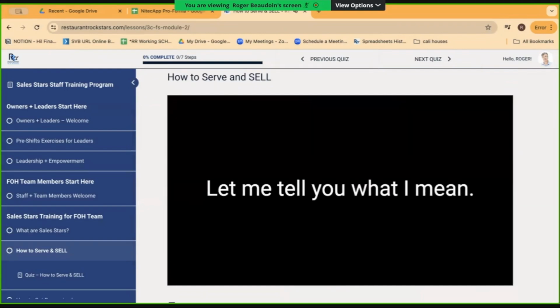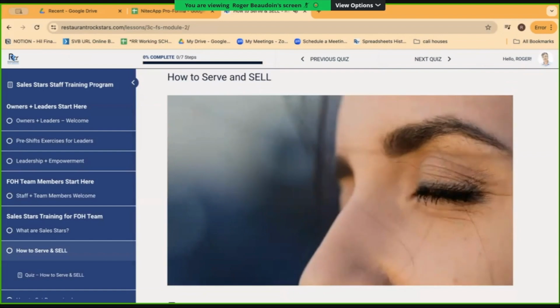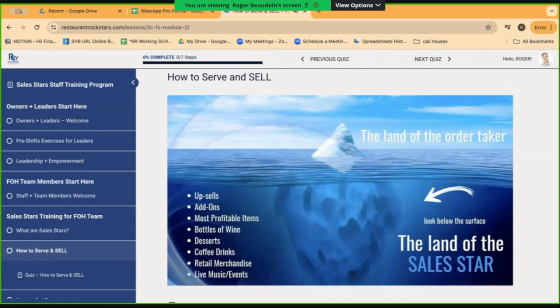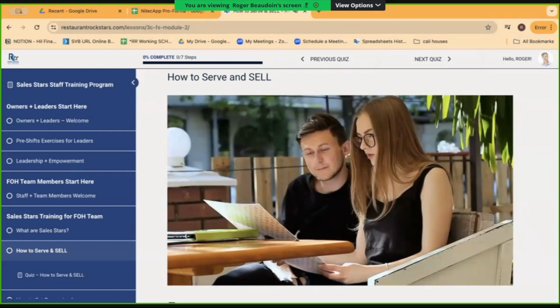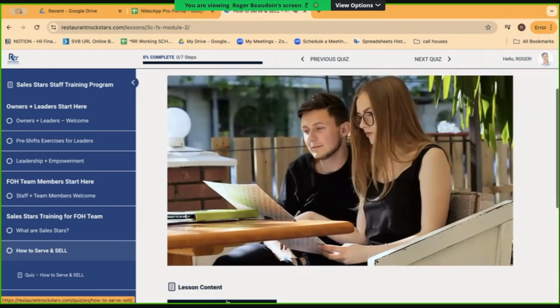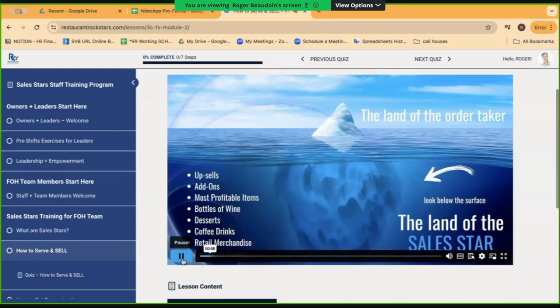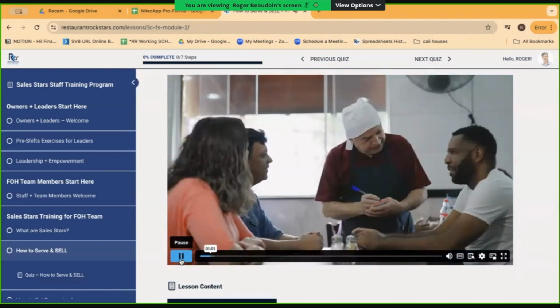Let me tell you what I mean. Close your eyes for just a moment. I want you to imagine an iceberg floating on the surface of the ocean. Got it? Okay, open your eyes. See that ice on top of the water? I call this the land of the order taker. These are the sales in your restaurant every shift, every day that just happen. The guest has the menu, looks it over, and orders what sounds good to them. But look below the surface. These are the hidden opportunities that probably won't happen unless you tell the guest and make the suggestion.